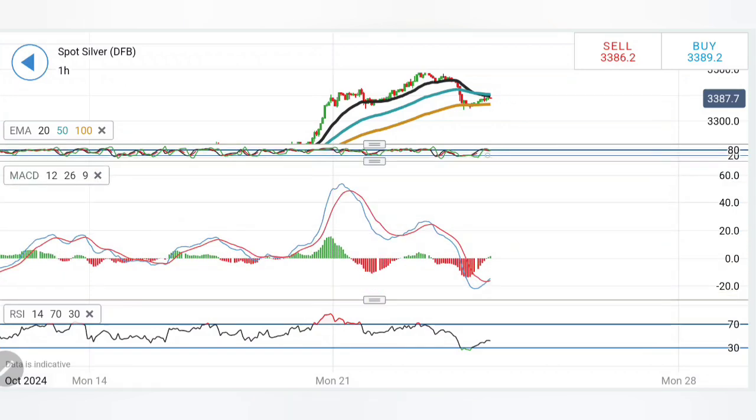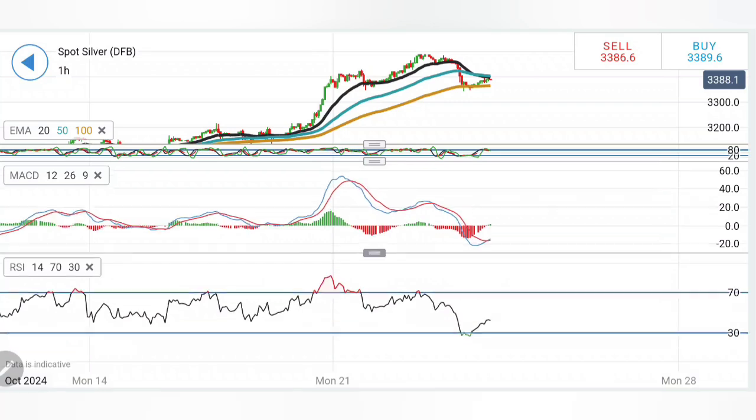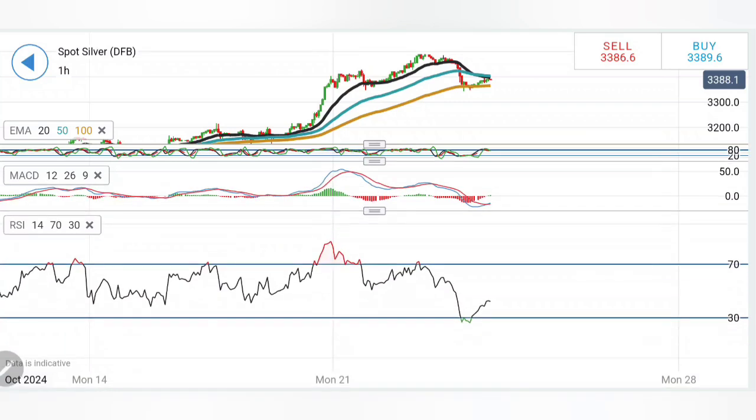Stochastic is trying to drop from the overbought zone, while if you look at the MACD, first drop, then the retracement, second drop, it could retrace. And yes, this is coming at slightly lower levels, but also notice, when it was bullish it hit plus 60 levels, and if it turns bearish and moves towards minus 60, it means the prices can in fact move lower, below 32 and $30 levels as well.